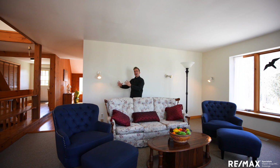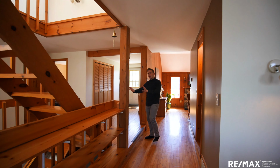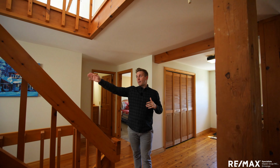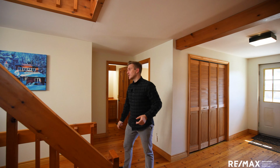And it still has that open concept feel as we push towards the foyer, this hallway, this exposed hanging staircase that leads us up to our loft. And of course, I'm seeing right into this bedroom. Let's take a look at these bedrooms before I take you upstairs and show you the loft.